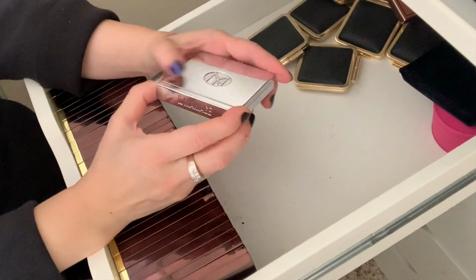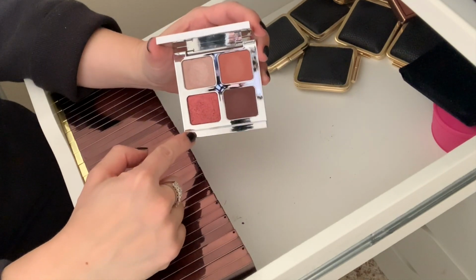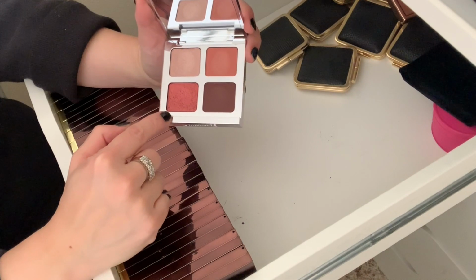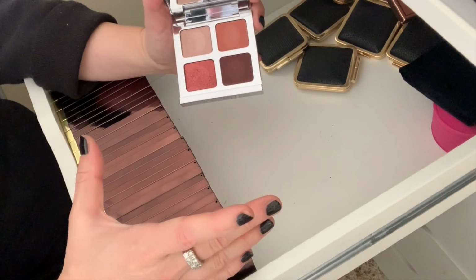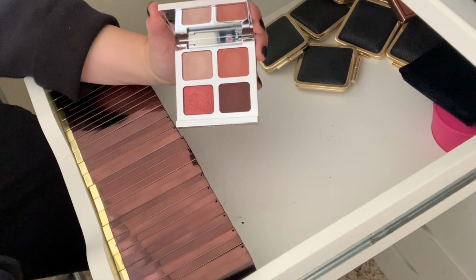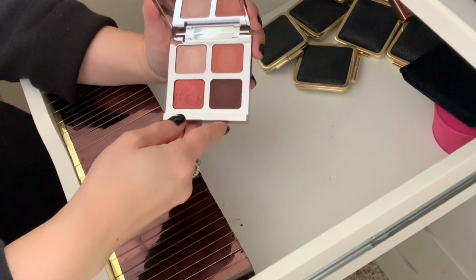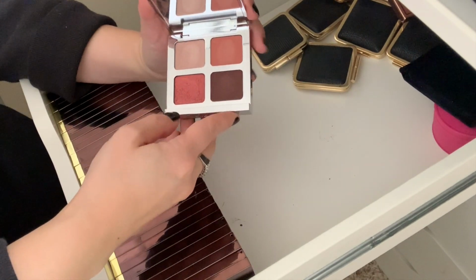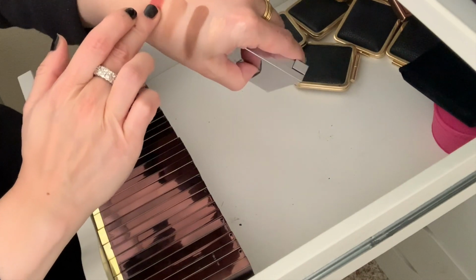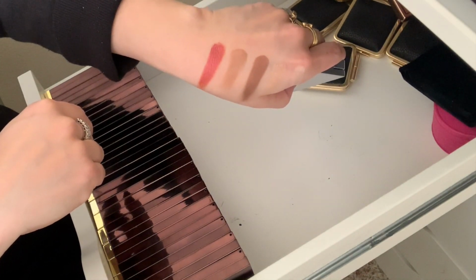Il Maquillage, they were actually kind enough to send this to me, and their shadows are amazing. I actually need to pull this out and do a look with this, but I have their bigger pans and I showed them to you when I did my larger eyeshadow palettes. Those shadows are amazing, absolutely amazing. And the quads are no different. They just have a really creamy texture. Let me just show you this one, like red shade. Isn't that insane?